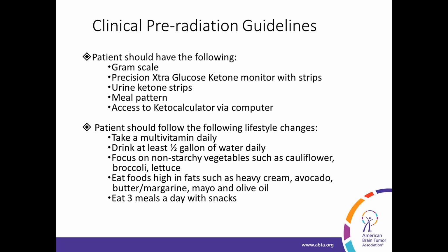I have my patients in the store take a picture of the nutritional analysis of food and send it to me, either on Gmail or by text, and then I'm able to enter that into the Keto Calculator so the patient can then use that product as a part of their diet. I have very resourceful patients that will be out looking all the time for something new that they like that will meet the fat requirements for their menu. So we work very closely together, but they have to have access to a computer and, again, working with myself. The patient also has to agree to the following lifestyle changes. We want them to take a multivitamin daily.